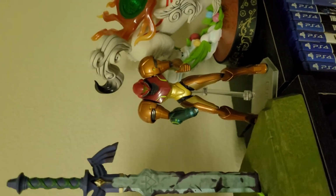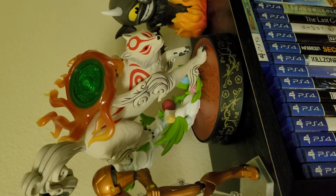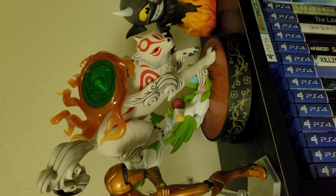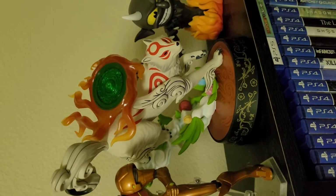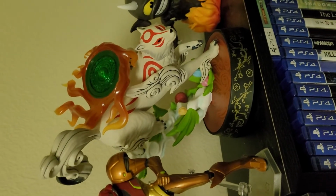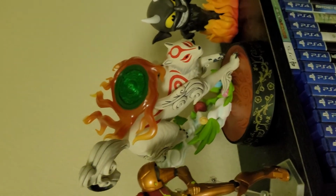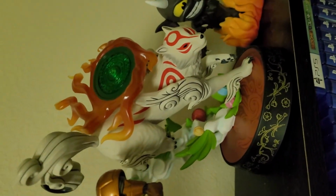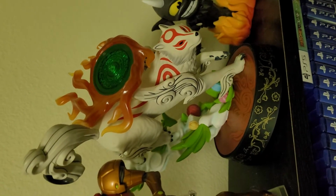All right, now this is a very recent pickup, and I am so glad that I did. And that is Amaterasu from Okami. Definitely been one of my favorite games ever since I played it on the PS2, and then on the Wii, and then on the PS3, and on the PS4. Just a phenomenal game. Extremely beautiful, and I definitely was very happy with the quality of the statue. And this is another First Four Figures statue. And so I got this one off of eBay for I think about $74 after tax.